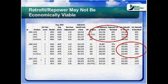If you want to consider a repower option, there's an estimated repower at retail column, which provides what a repower would cost that farmer to install on that tractor. The next column is the interesting one. When you look at the repower cost versus the residual value of that equipment, you can see in many cases it is a significant percentage of the value of the equipment, and hence it may not be economically viable for an equipment owner to invest that amount of money into their piece of equipment based on what its ultimate value is.